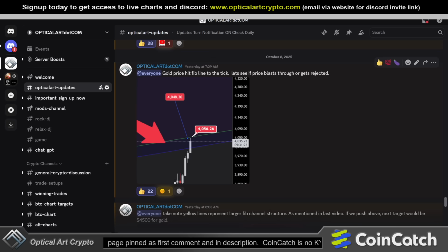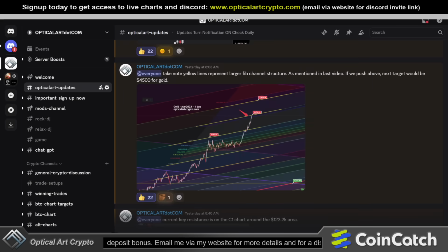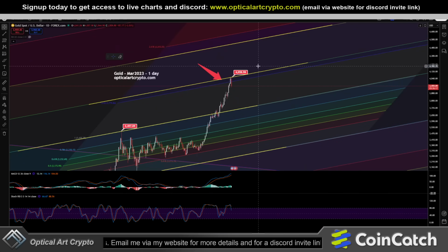So the gold price hit the fib line to the tick. Let's see if price blasts through or gets rejected. And that was this line here. And I explained what the significance of that line was. And if you'll notice, you'll see the structure here. Each one of these yellow lines represents the larger fib channel structure, right? That line here, where we got a rejection at 3,500. Well, that was the next fib channel line right here at 4,056. And if you'll notice, we got a rejection at 4,056 to the tick.